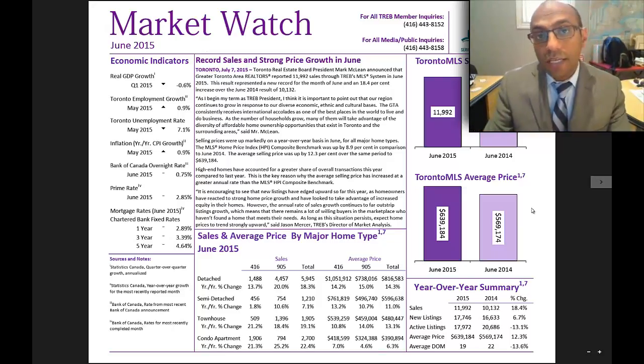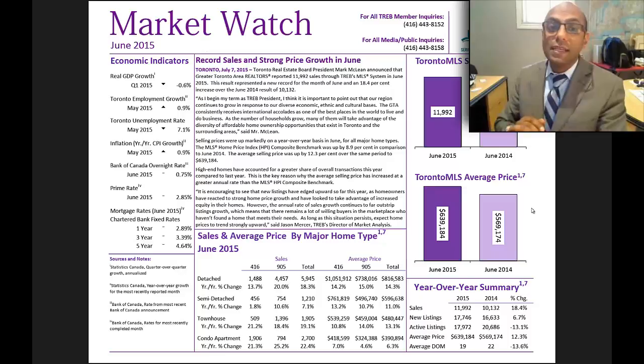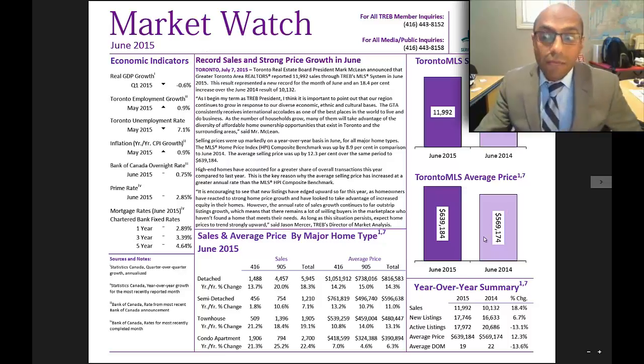So what I want to do is show a comparison between the June 2015 and June 2016 report. You can take a look at the two of them side by side, and you can figure out which one makes sense with what the realities are. It also is like a litmus test for you to see what kind of information you're getting from the media and if it makes any sense.